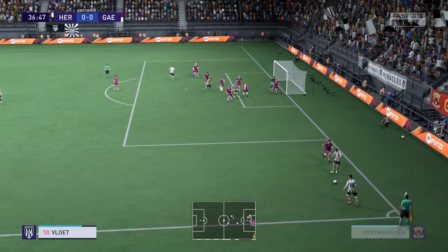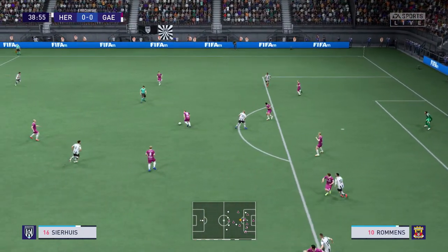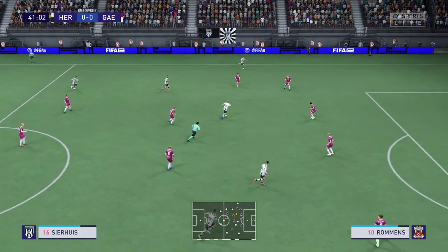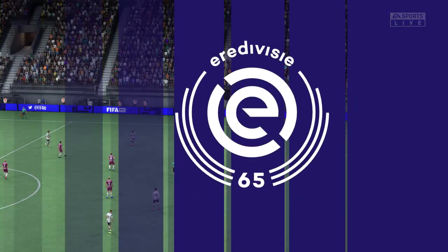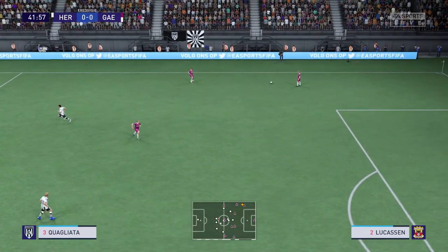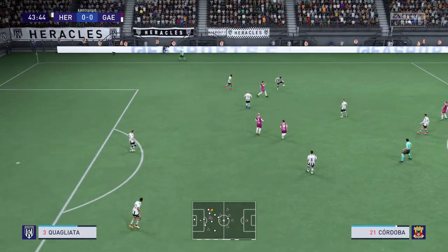Playing it short. Orestes Çomurtoğlu. Kai Sierhuis. Good tackle. Well, they're on the scent of something positive. And couldn't keep himself onside. Good vision. Can he get onto this? Well read to put an end to that attack.